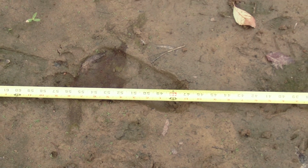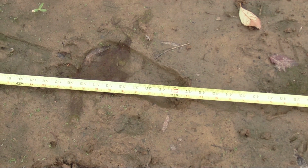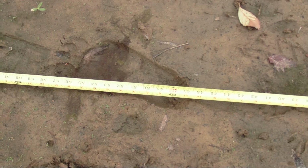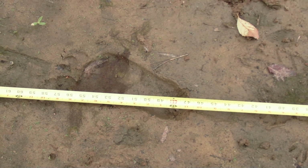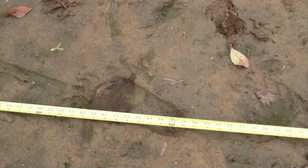What we think is it pushed off of the left foot and landed again with its left foot, pushing off from its left foot, landing on its right foot, which you'll see in some photo demonstrations we have is really not within the human realm of being able to do and have such a clear print available.